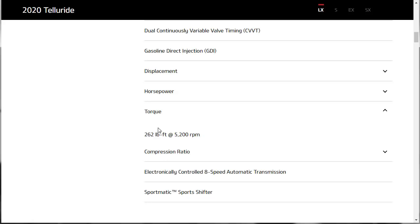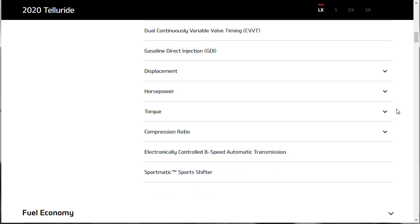Now, this vehicle is not turbocharged. You can tell because if it was turbocharged, it'd be making its torque a lot lower in the RPM range. So how peppy is this going to feel? I don't know. How heavy is this vehicle? We're going to find out right now, actually.